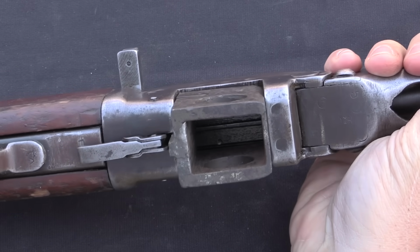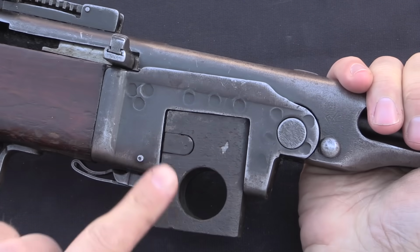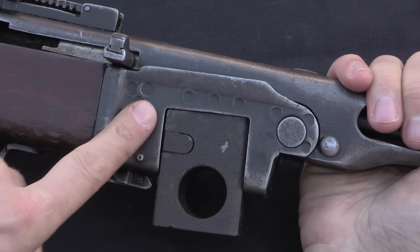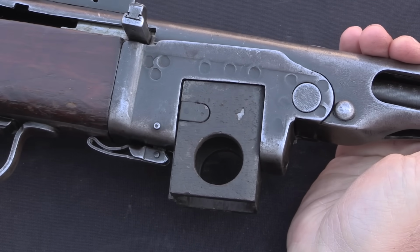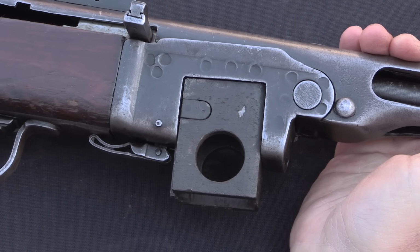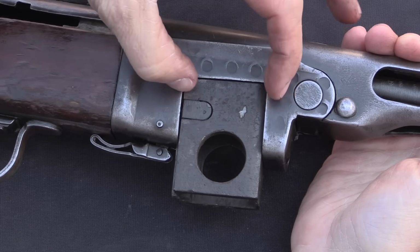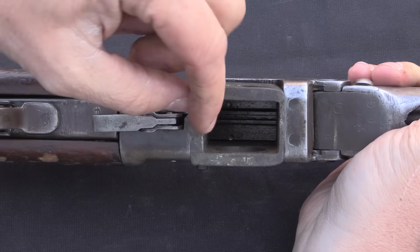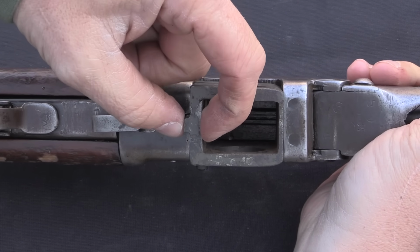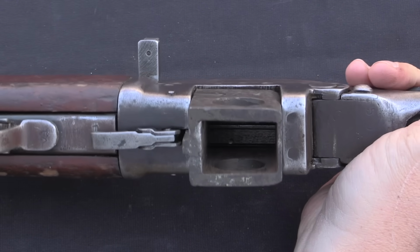There was also a stamped version that was made, and what makes this easily possible is that the PPSh, the Soviets, used the 7.62x25mm cartridge, which is substantially longer overall than the German 9mm cartridge. So there was extra space available in the magazine well here. In fact, you can see there's a pretty big chunk of metal at the back here. 9mm will fit easily inside this magazine well.